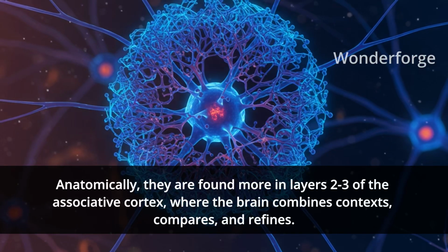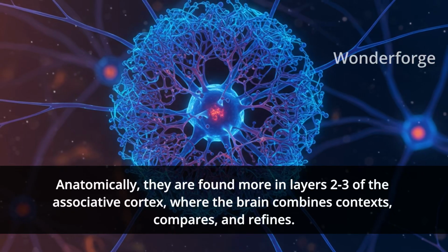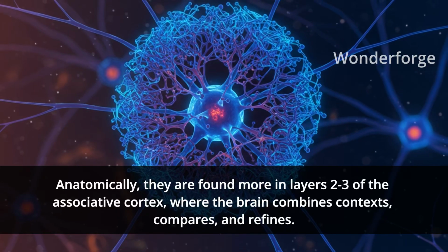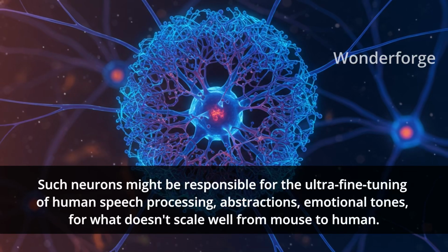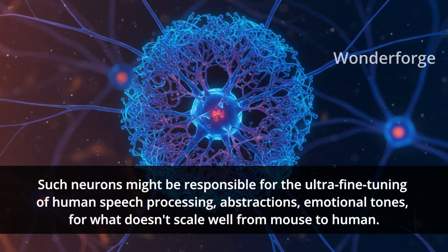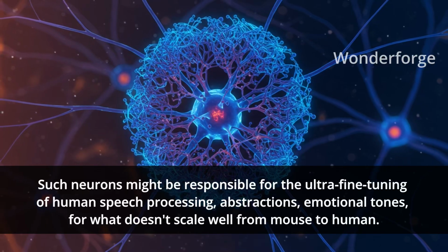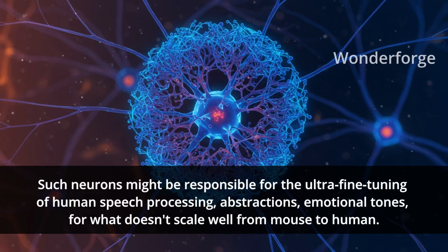Anatomically, they are found more in layers 2-3 of the associative cortex, where the brain combines contexts, compares, and refines. Hence the tempting hypotheses. Such neurons might be responsible for the ultra-fine tuning of human speech processing, abstractions, emotional tones, for what doesn't scale well from mouse to human.